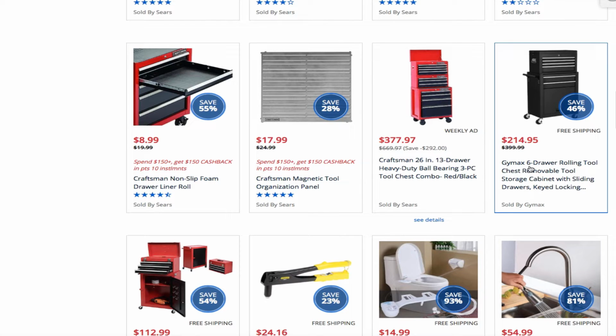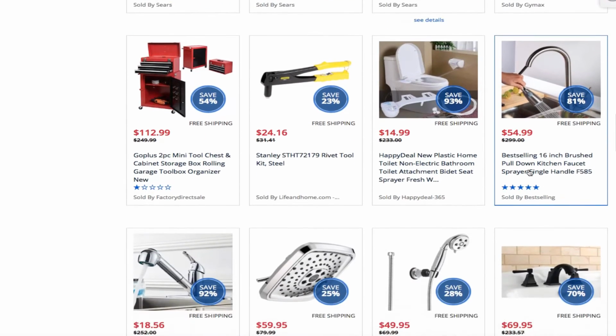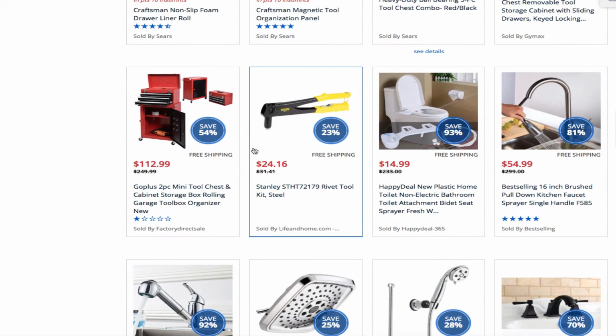You got the Gimax 6 drawer rolling tool chest removable tool storage cabinet with sliding drawers, key locking, $214. And all these, what you could do is order them online, and it's better if you have it shipped to the store near you. That's probably the best way to do it.